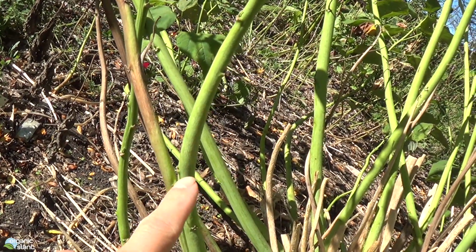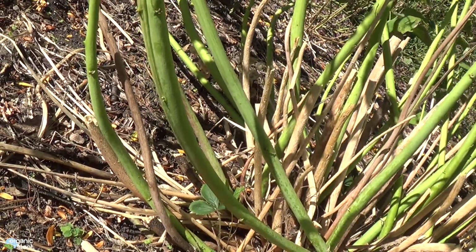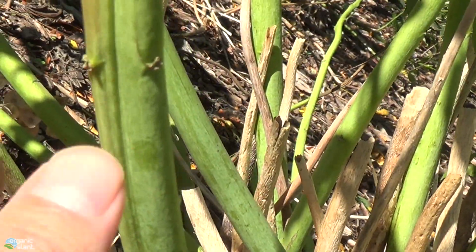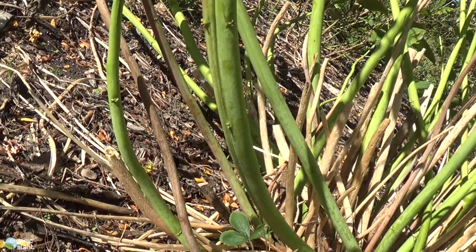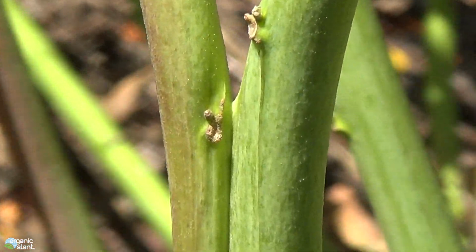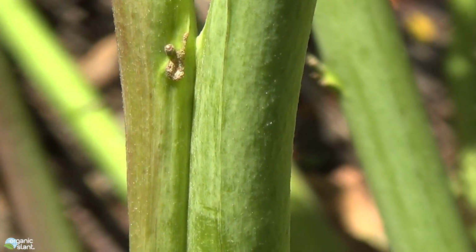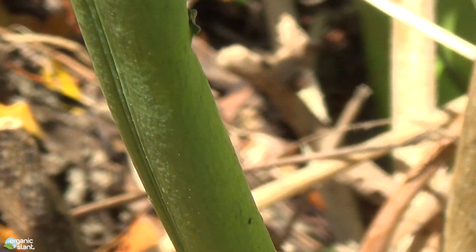Can you see it split right here? See, it starts off as a normal branch, but there's definitely two branches that are connected here that make one. See it split right there? There's two separate branches. Now, it doesn't take a rocket scientist to figure out that everything's a mess.